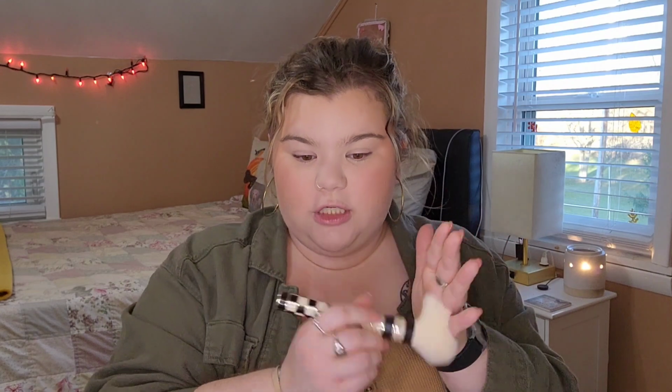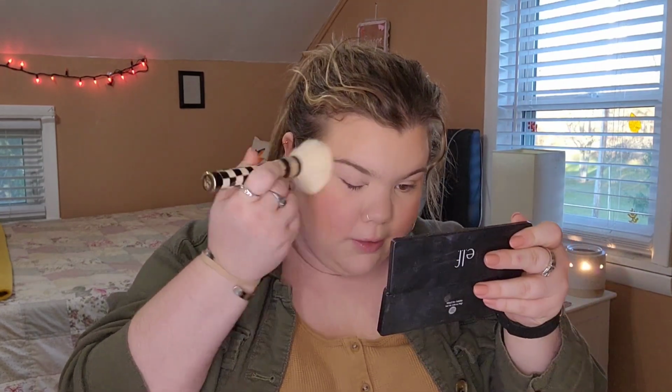I do have this brush. Let's kind of blend the two together. Yeah, that toned it down. That makes it better. Much better.